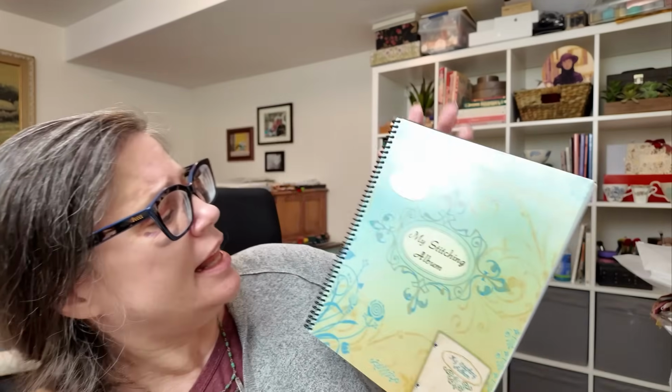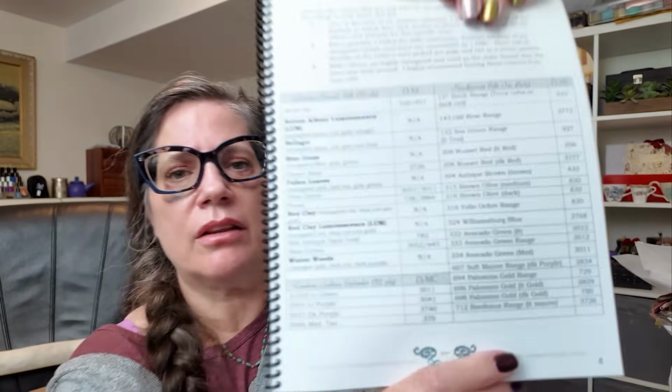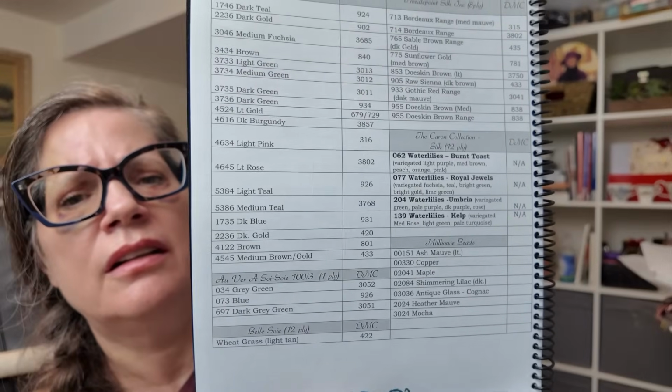And then the Piece de la Resistance, I don't know how you say it, my stitching album, Jeanette Douglas. This is just fantastic. And what really drew me to this is I'd heard someone say that she whittled the floss down to however many flosses, and you only needed these Gloriana flosses. Oh my gosh, no. That is not true. I bought the ones that they said that you needed, but look at this floss list. That's only half of it. Not even half.